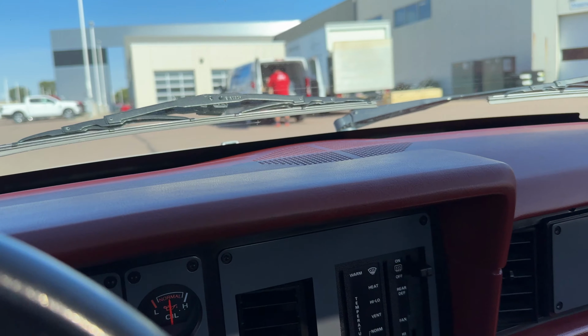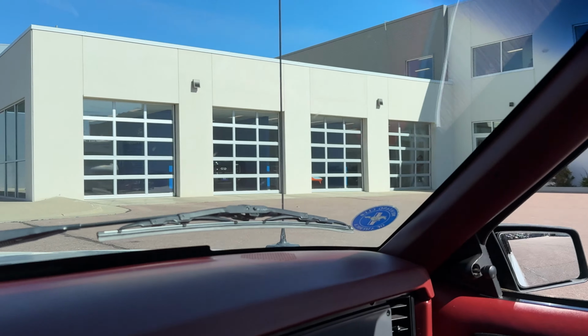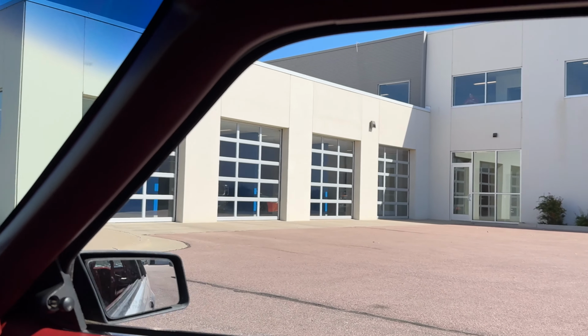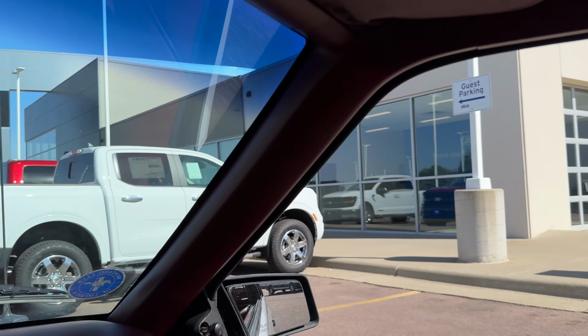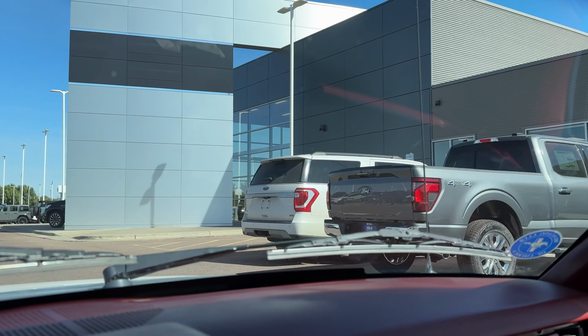Just pulling up to Ford, guys. I want to see if there's something in there that was in there yesterday, and it is. We're going to try to look at that. Golf Edition Ford GT over there. We're going to see if they let us see it quick. No, that thing got to be sick.